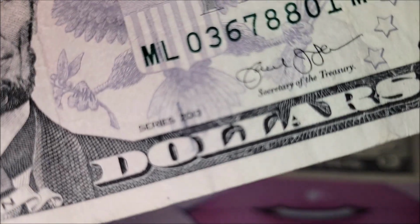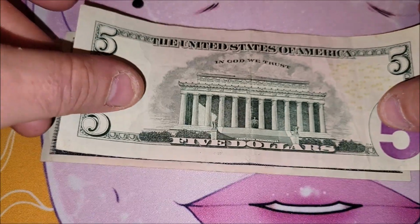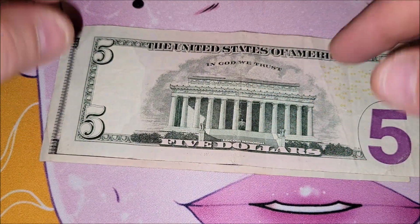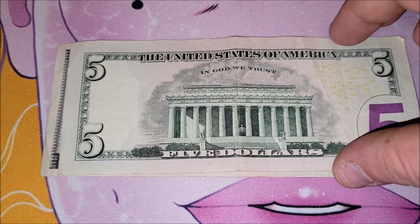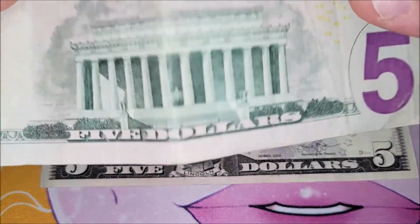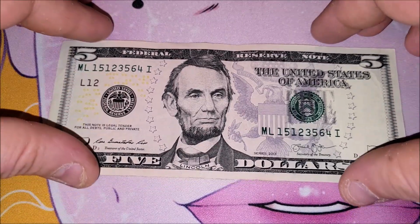I just look at a ton of notes, but this is the edge of a counter stamp from a bank. So this one probably sat on top of the stack, and they stamped it when they got all the fives to signify they received it. Nothing jumping out on the back, but check out the Lincoln Memorial if you're ever able to. It's just really cool architecture and super old.